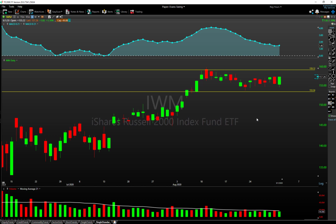We are still, again, as our trend filter shows us, in an intermediate-term and longer-term uptrend. So that is constructive. And kind of the rationale that we've been talking about here is, if we want to think about ways that this market can continue to move higher, the Russell 2000 is a good spot to project some rotation and potential breakout moves.